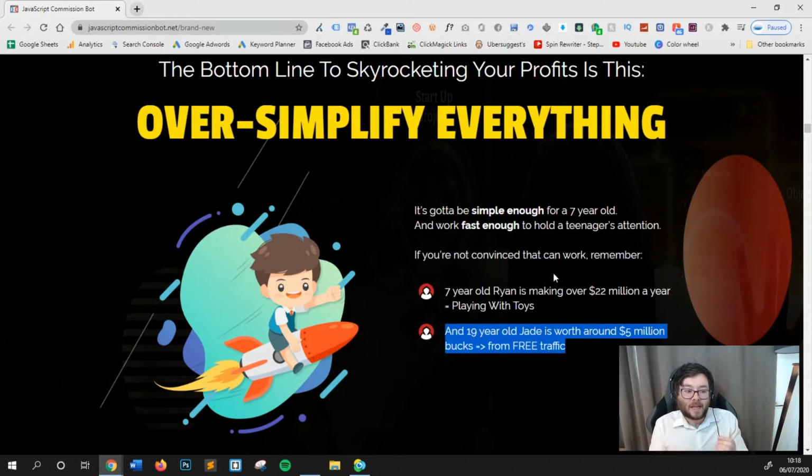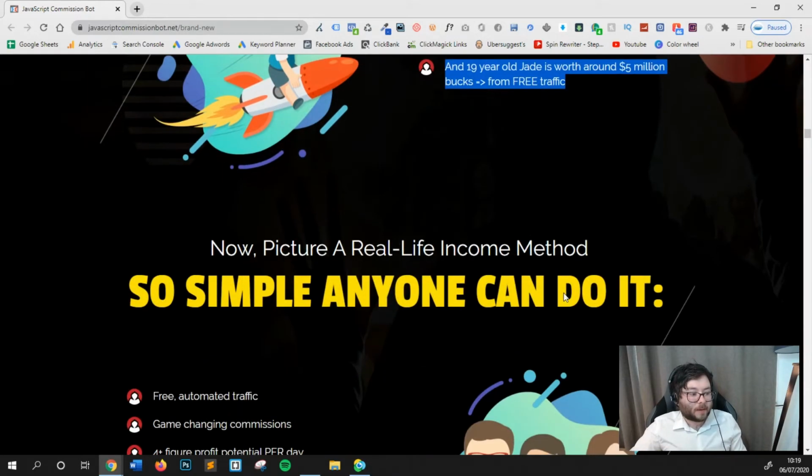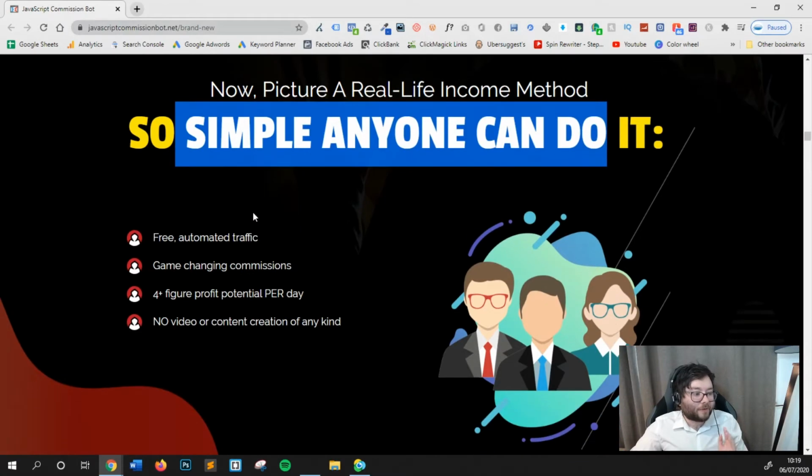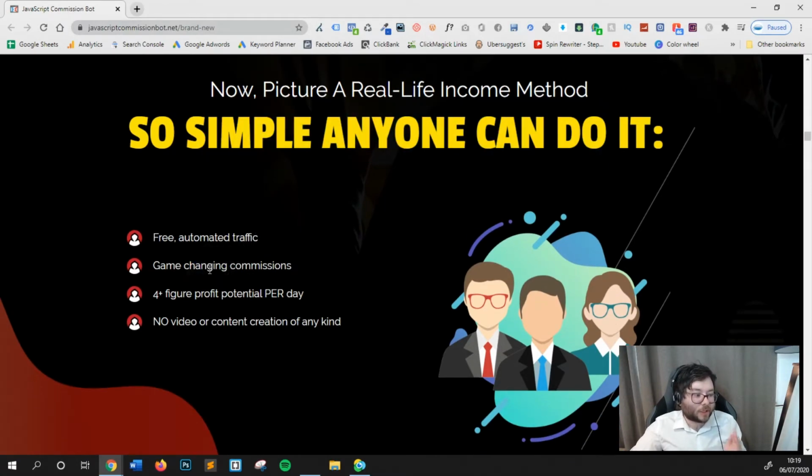And he's saying it's got to be simple enough for a 7-year-old. Is this software simple enough for a 7-year-old? Is that what Jono is saying? I don't know, because I don't see where a 7-year-old has actually used this software. Now picture a real life income method. So simple, anyone can do it. Free automated traffic, game changing commissions, 4+ figure profit potential per day.